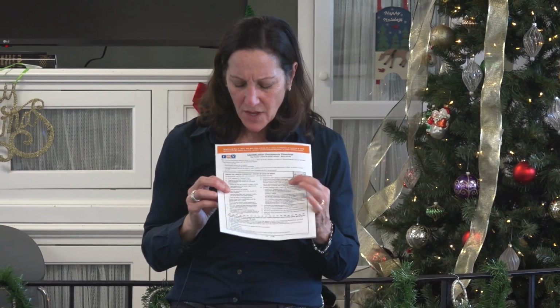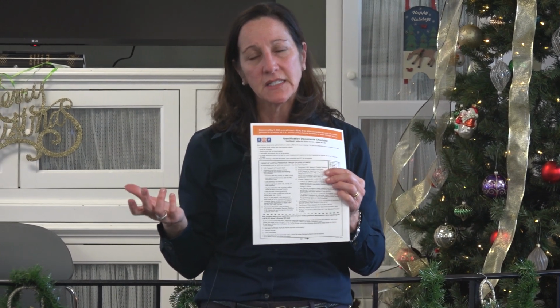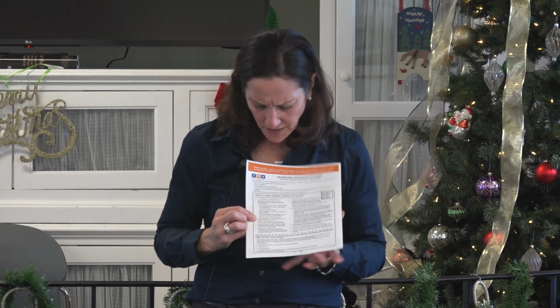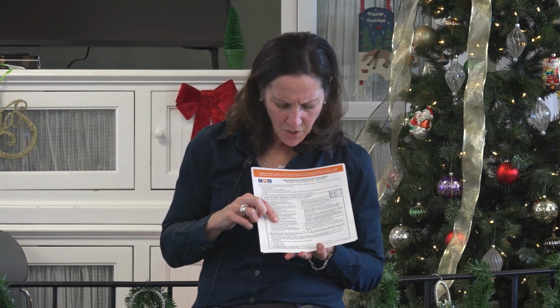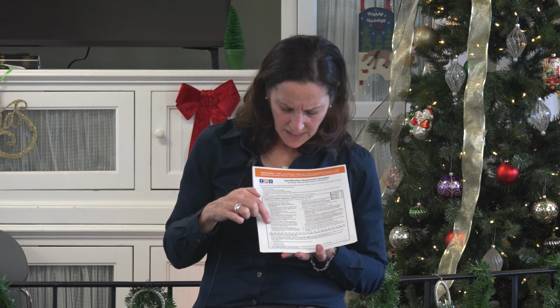So then, well, if you don't have a birth certificate, maybe you were not born in the United States, and maybe you don't have a passport, well, look, there are other documents listed here. For instance, a consular report of birth abroad, issued by the Department of State. A permanent resident card, issued by the Department of Homeland Security.